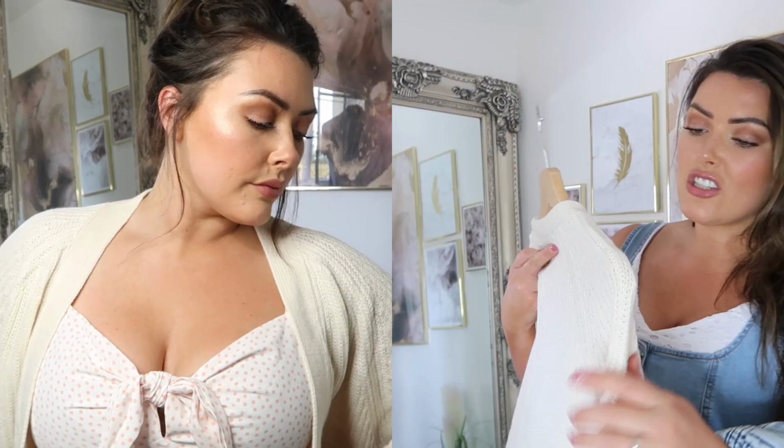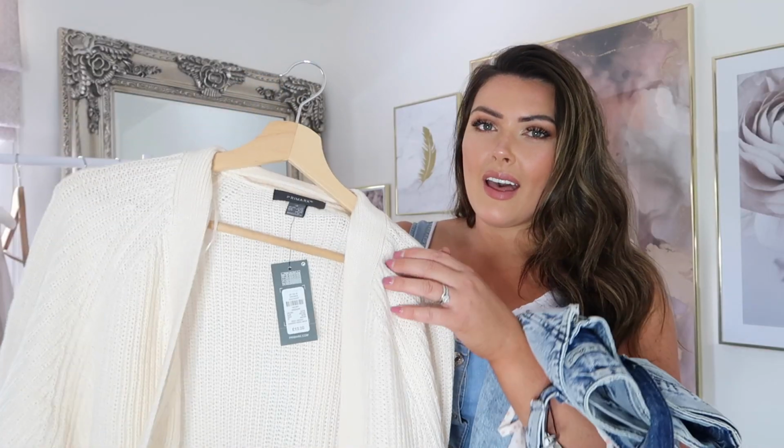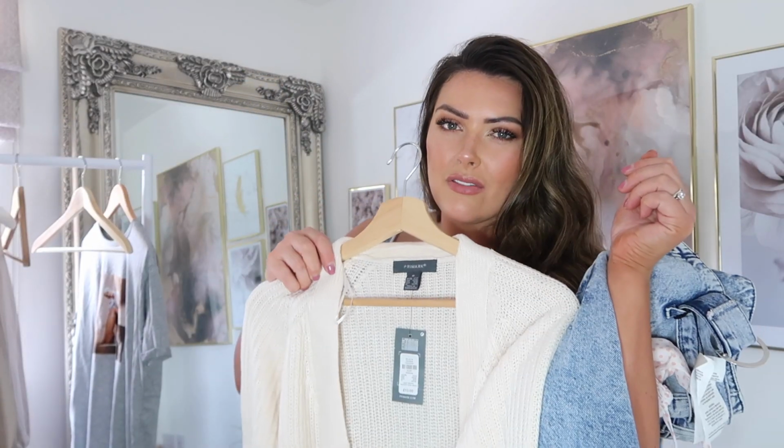I got it in a medium and it's just a nice ivory colour. It's just a go-to little cardie. I think that with that acid wash denim is a lovely combo. So yeah, it's nice sometimes to wear something a bit more daring and cropped and then a chunky knit over it. I always think that looks really good, especially if you're wearing jeans and trainers.